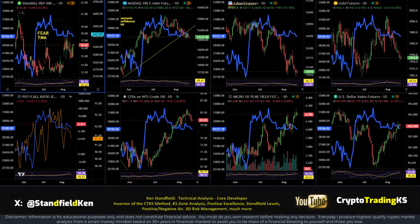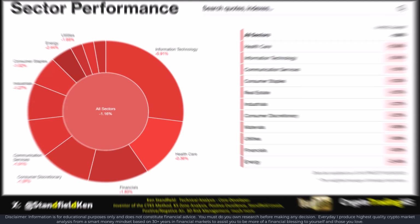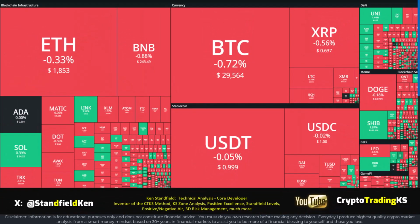The markets have been quite red recently. We've seen a spike in yields and a spike in the DXY. The VIX is also coming up. It's made the markets really volatile. In the last trading session, all sectors came down 1.16%. On a weaker China, and also better than expected retail sales, the market right now is not looking too healthy.